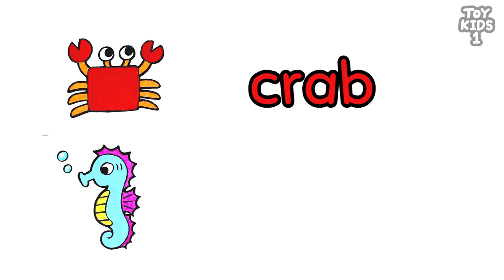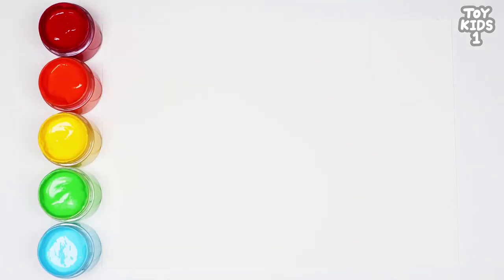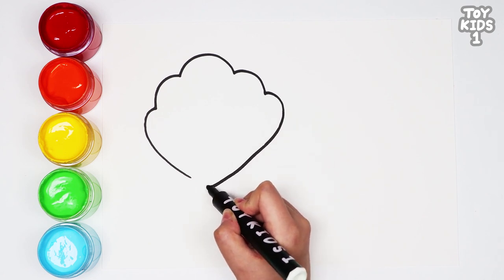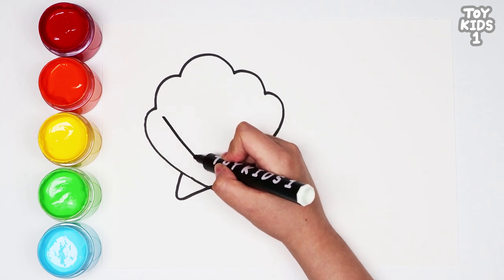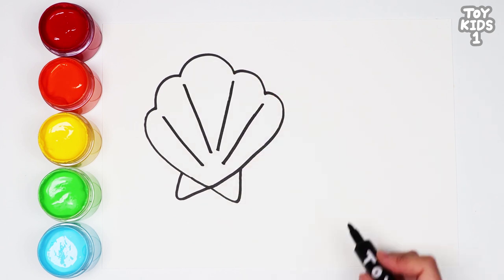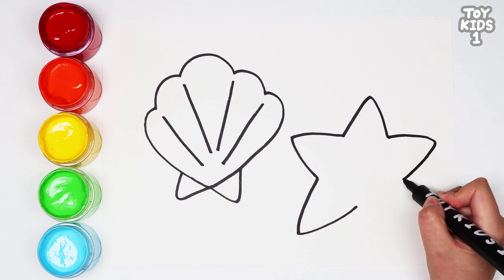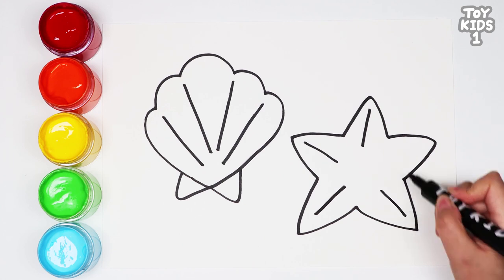Crab. Seahorse. Lastly, we're drawing starfish. Stars of the sea, starfish.